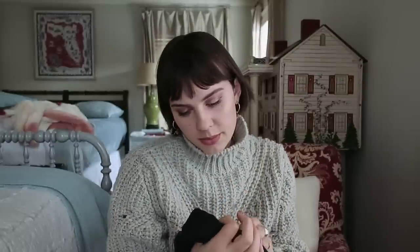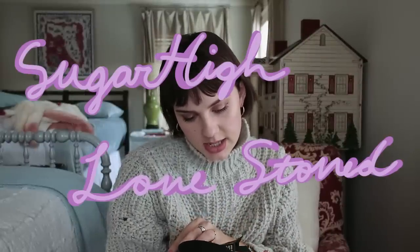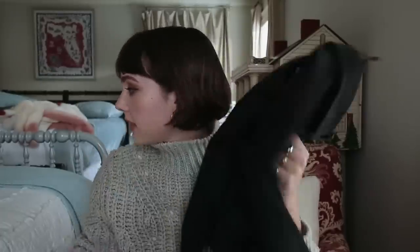This is from a brand called Sugar High Love Stoned. And it says, what to wear before you get naked. Oh, kinky. Sugar High Love Stoned. This isn't an extra small, but I think you could size up to a small if you usually wear an extra small, because it just gives you more room to play. This was originally $180, and I got it for 30% off. So that's pretty good.